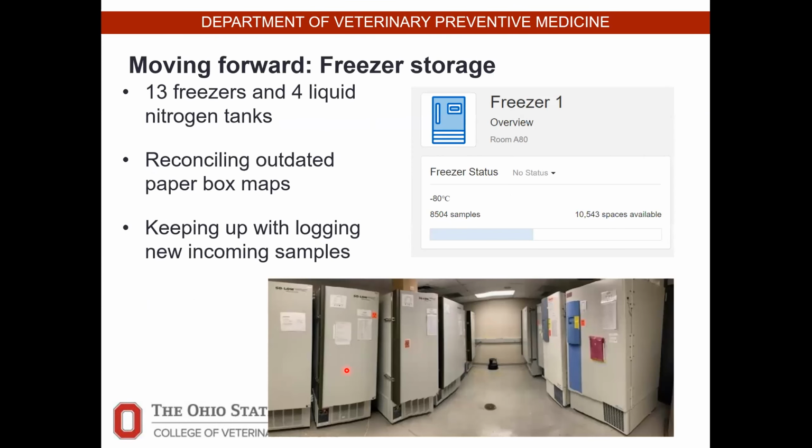Something we didn't really have on our list when we were looking, but has turned out to be really useful, is the storage management. We're not really making full use of this yet. You can see we've only got about half of one freezer logged, but we're up to 13 freezers and 4 liquid nitrogen tanks full of biospecimens and different viruses. So not just original samples, but also viral isolates that are from those parents.